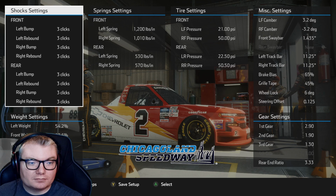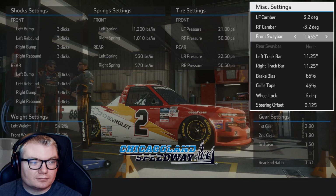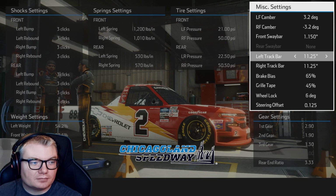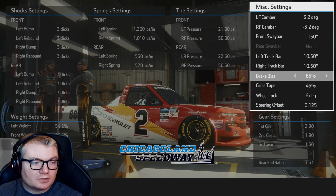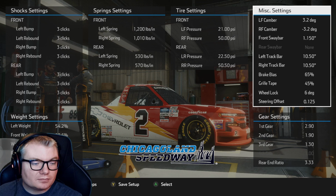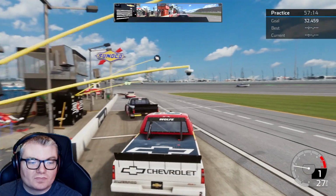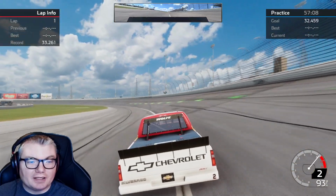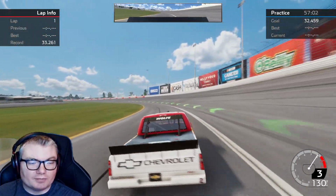So let's drop that sway bar a little bit, and then drop the track bars. Drop that about 2 ticks, and then bring the left track bar and right track bar around to about 10.5. Okay, see how that feels. See if that keeps your back end a little bit stable. Let's give that a shot. If I need to back up the corner or whatever, I can do that too, but it was just very, very loose.